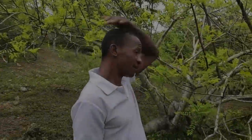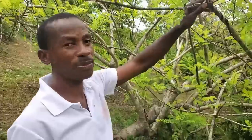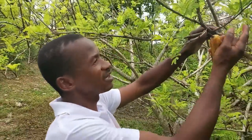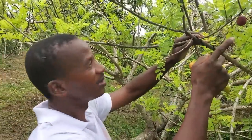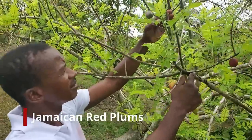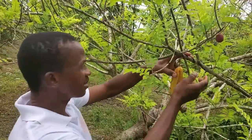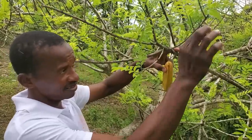Here we have one of the plums, we call it the red plum, coolie plum. So this one is ready to be consumed. If you notice, at a younger stage you'll have this greenish color, then it turns near red. So this one is ready. Anybody want to sample it? Yes. Here's a lady who's doing the sampling. So she's going to sample it. Which one is this again? This is a red plum. Red Jamaican plum.